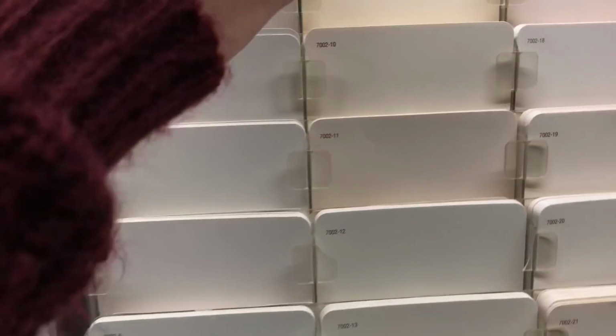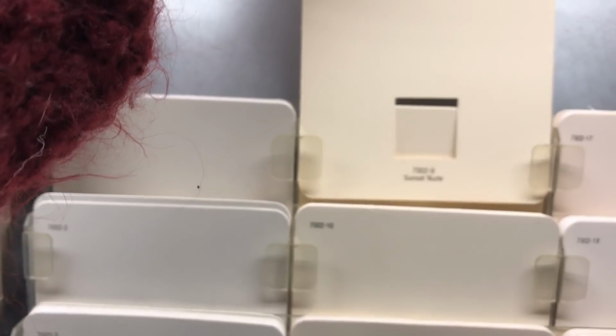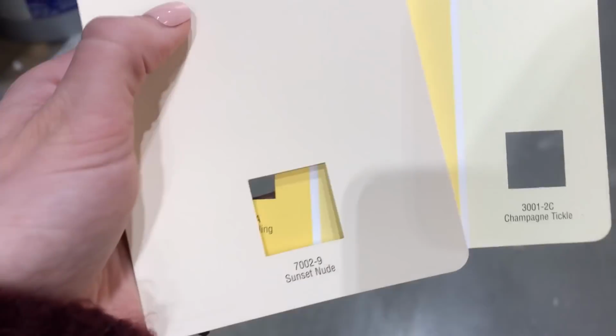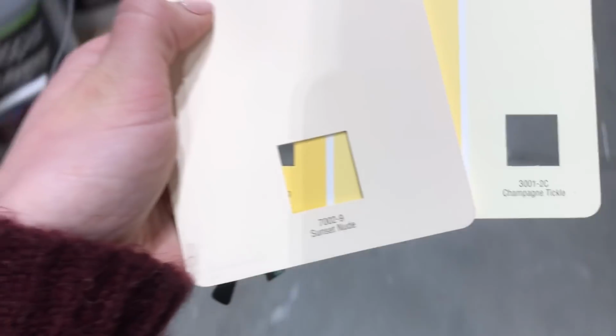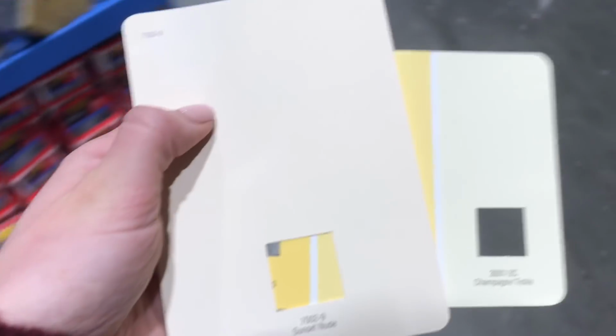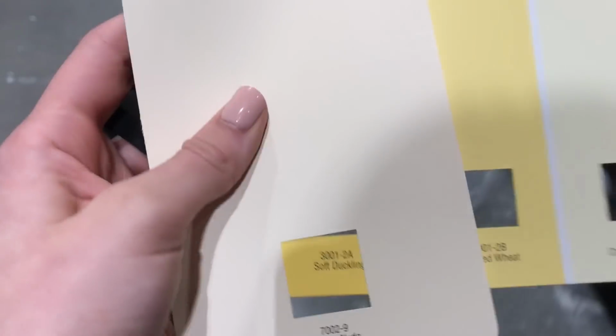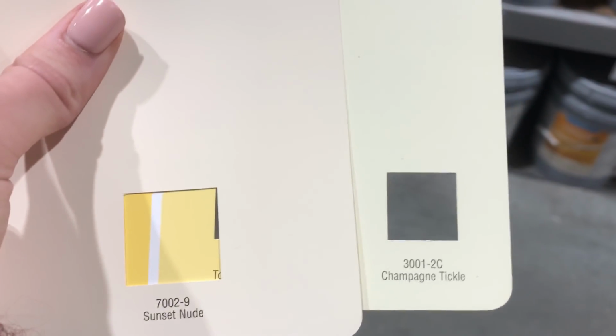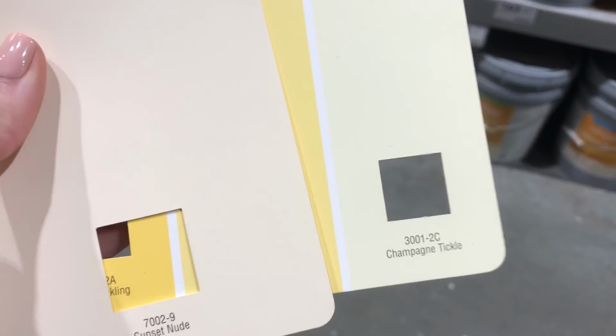Alright, I'm at Lowe's. I'm looking for some paint colors. This color right here, Sunset Nude, is the one that we had originally tried in our house. And I'm not even kidding, on our walls it looked like this bright yellow. So I'm maybe thinking the Champagne Tickle might work. I don't know.